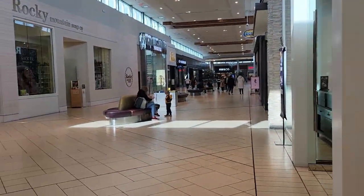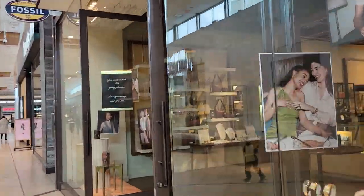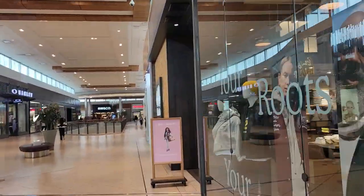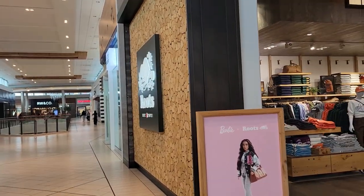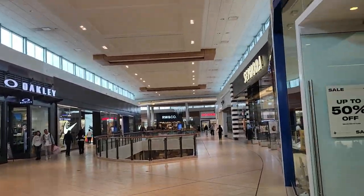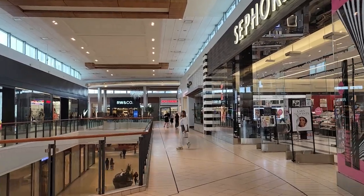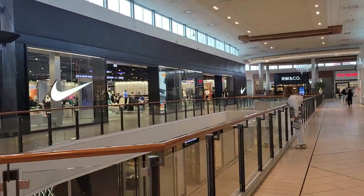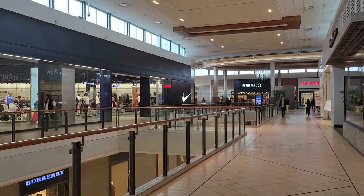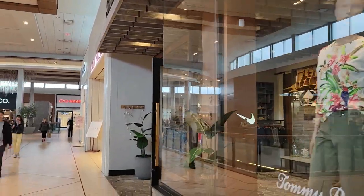Sleep Country, we purchased a mattress there probably about 2 years ago, and yeah, it was a good experience. They let you trade the mattress one time, I think up to 30 days, and we had a mattress that was quite high in height, so we were able to change the box spring so that it was at a more reasonable height, and yeah, it worked out well. I like that they do have that exchange policy.